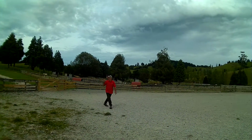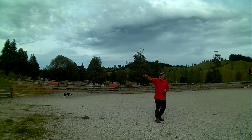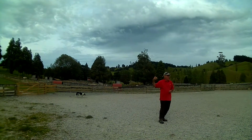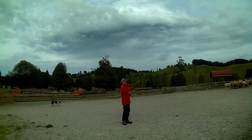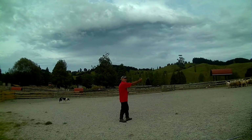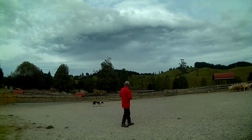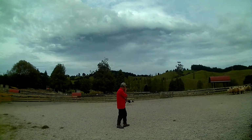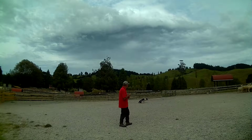Why I had to change my position is he balances off wherever I stand. He's literally trying to pull the sheep through that fence line, the shortest distance to me. That's why I walked up to the gate, because then I can get him to flick that little bit to the right-hand side, and he'll balance up the sheep again. So remember, all he wants to do is get me the sheep. Boy, sit, sit down.